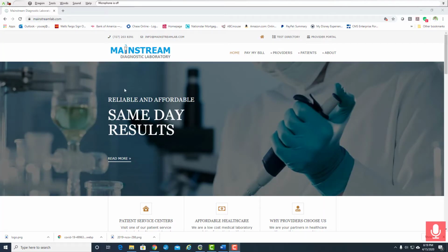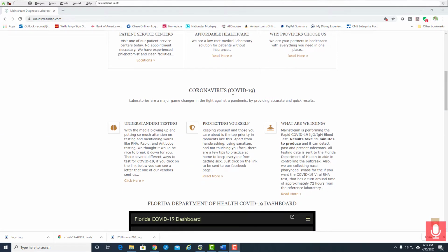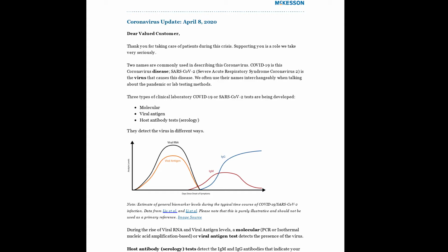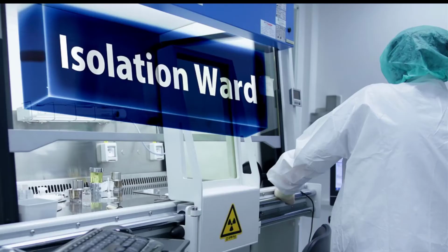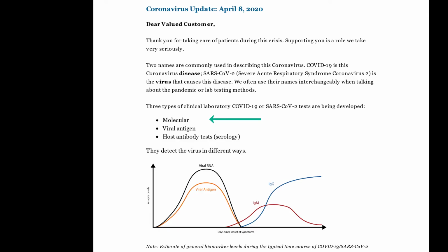Here's what we're going to do. We have partnered up with a lab that has gotten us some supplies to run what they call a serology antibody test. There are 3 ways to test for COVID. If you're actively having symptoms of COVID-19, fever, shortness of breath, cough, please think about going to one of the urgent centers or hospital where you can get tested for immediate evaluation. That usually involves either a molecular test or a viral antigen test.